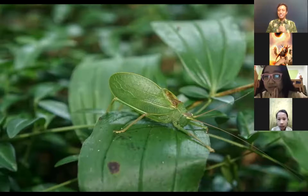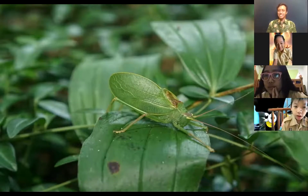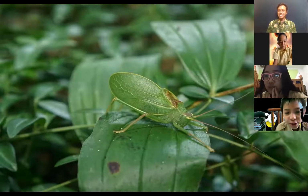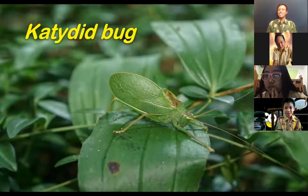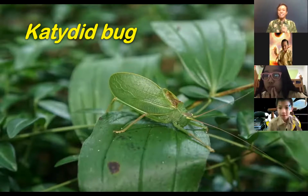And the next animal, what kind of animal is this? Another mantis. So what kind of mantis is this? Mantis. Okay, katydid bug, or maybe some of you said leaf mantis. Okay, that is correct also.